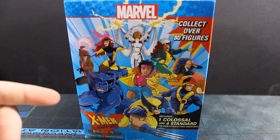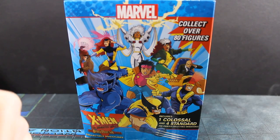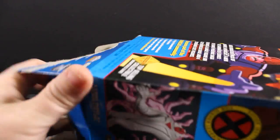Haven't pulled any super rares yet. We got a good rare and we got a chase though, so we're doing okay. Hoping for a super rare Colossal too. That'd be pretty awesome. Definitely would like that Iceman one. And okay, I see 2 things in here we were looking for. All right, now we're cooking.